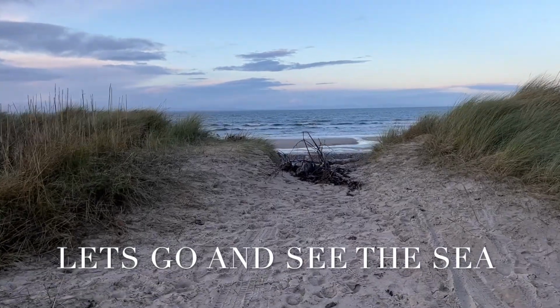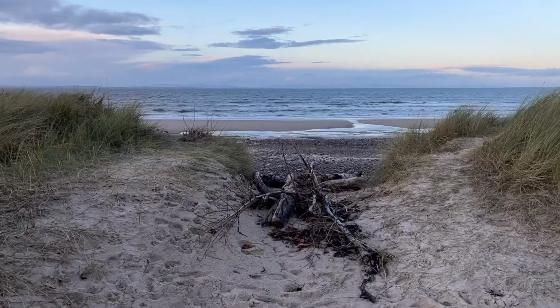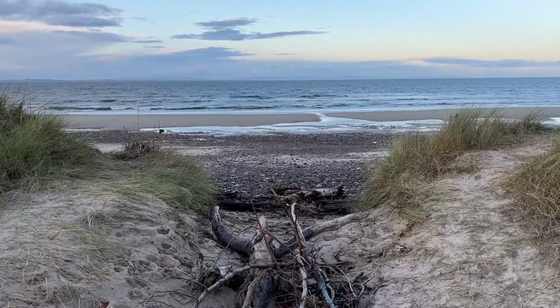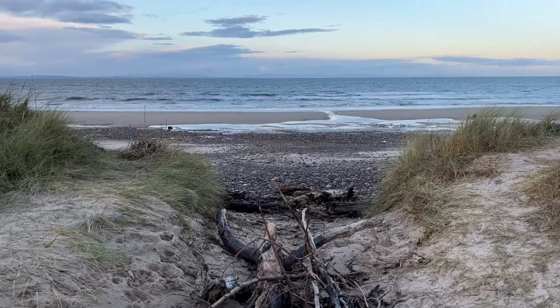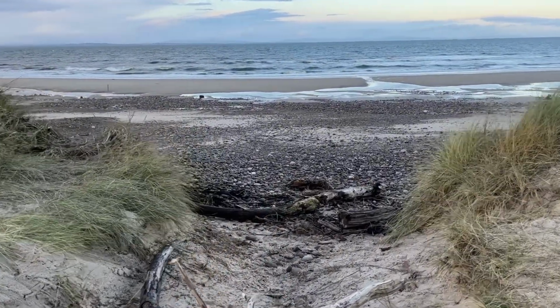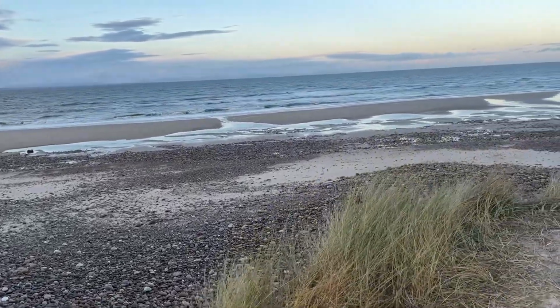So, as you see, Martin's got the barbecue on the go. It's a barbecue area that's quite popular, so there's little sand pits. I know he's got a disposable barbecue. Not my personal favourite, however, it might suit its purpose. But this is Buckie Loch. What used to be Buckie Loch anyway.